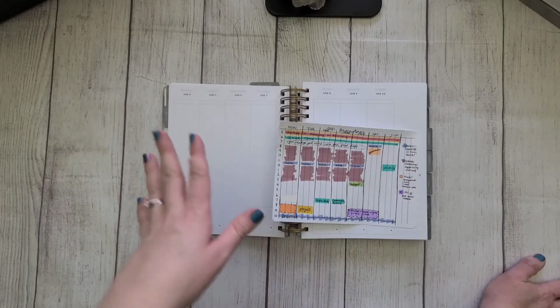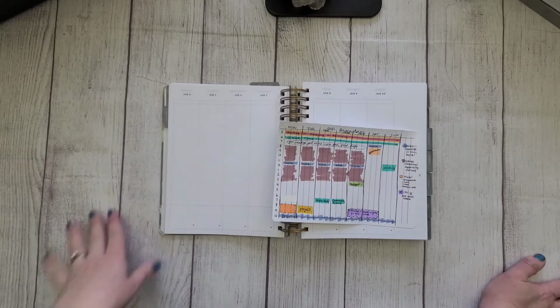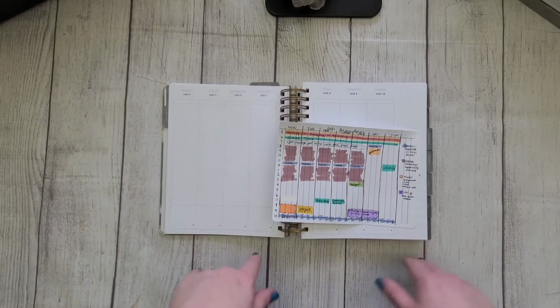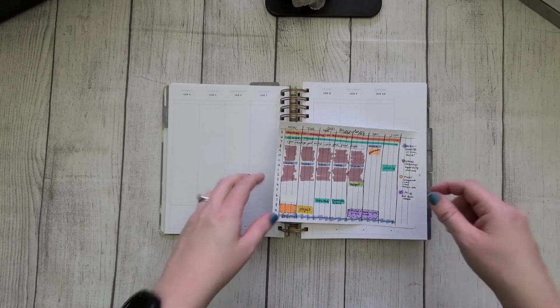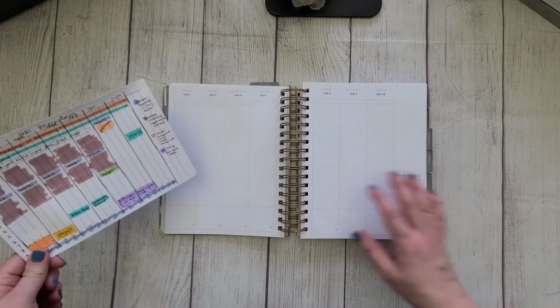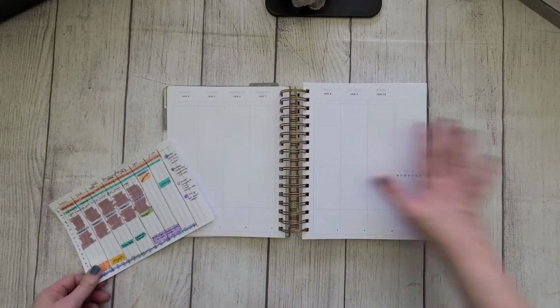I have to say, as difficult as adjusting to all virtual schooling has been, we have all loved being able to sleep in a little bit and not having to be in the car and out the door. Anyway, I'm going to play around with the layout and how I want the week to look.